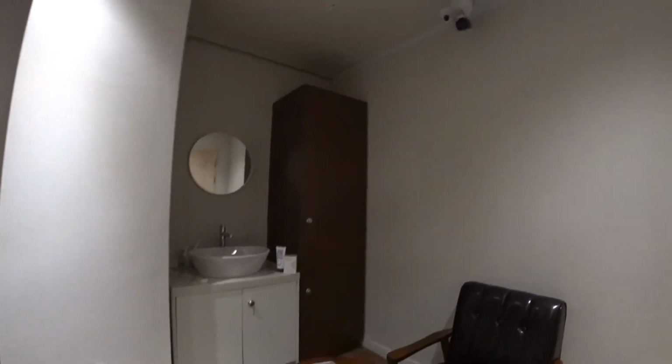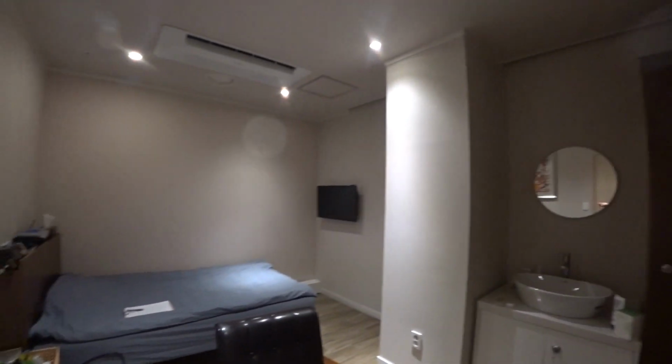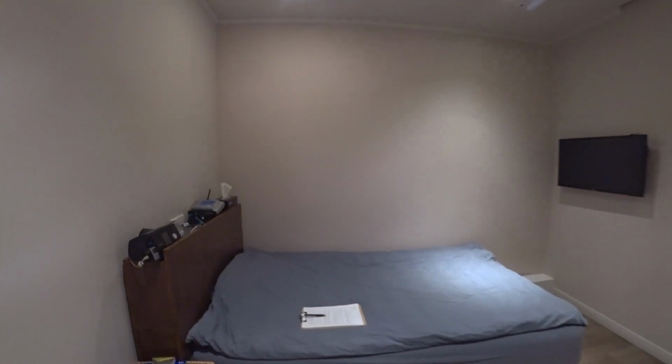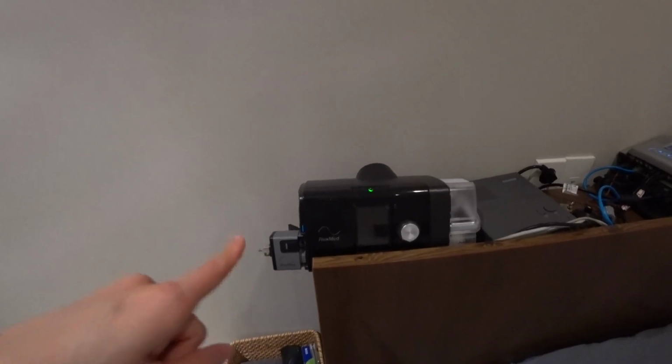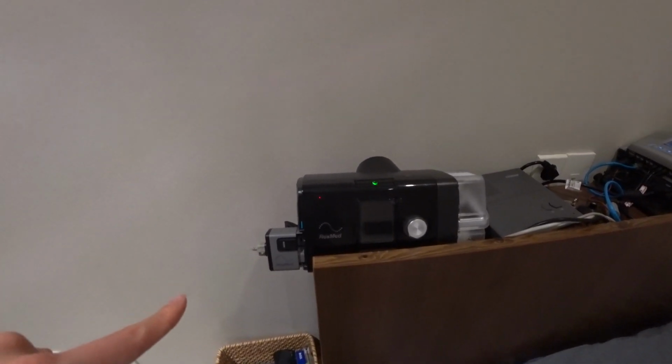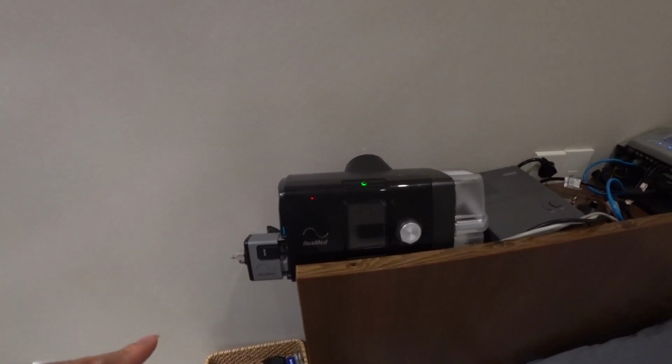Give you a little room tour. So this is the different room that I came in last time. The heater is on, so it's really warm, and they even have a television just for you to watch before you head to bed. I believe that scary looking thing is what I'm gonna be using on my body today.